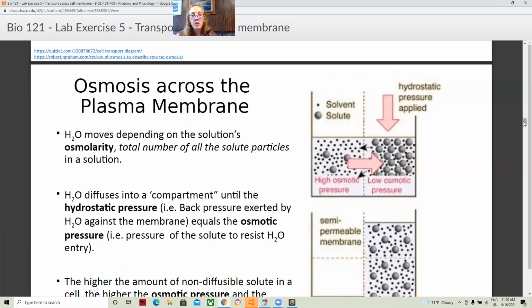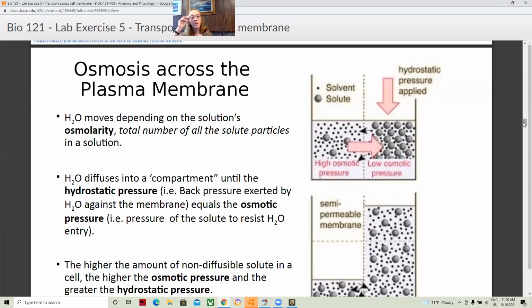Water moves depending on the water's osmolarity. This osmolarity is the total number of all the solute particles in one side of the membrane. Water will diffuse into a compartment until the hydrostatic pressure equals the osmotic pressure. Hydro meaning water, static meaning the push of the water pressure.